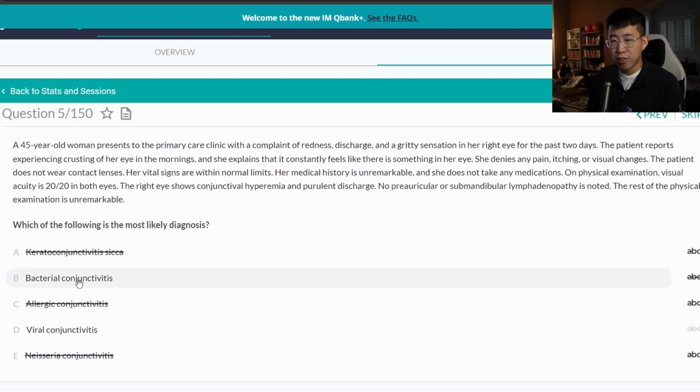So let's see if any of these match up with bacterial conjunctivitis or viral conjunctivitis. The patient reports experiencing crusting of her eye in the mornings, and she explains that it constantly feels like there's something in her eye. So crusting oftentimes can be associated with bacterial conjunctivitis, where it's literally stuck together and there's just yellow crust that's sticking your eyelids together. But it can happen with these other forms of conjunctivitis as well.